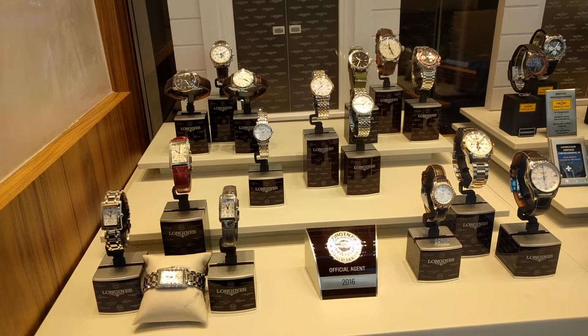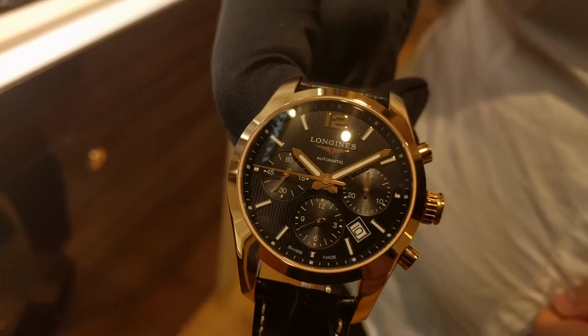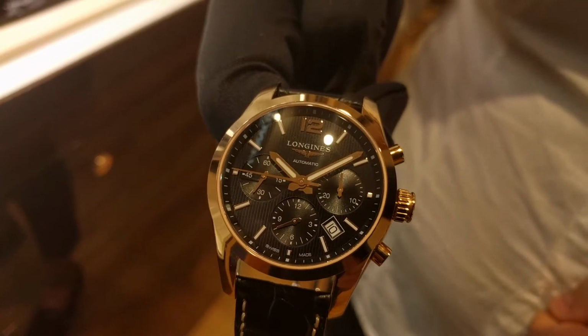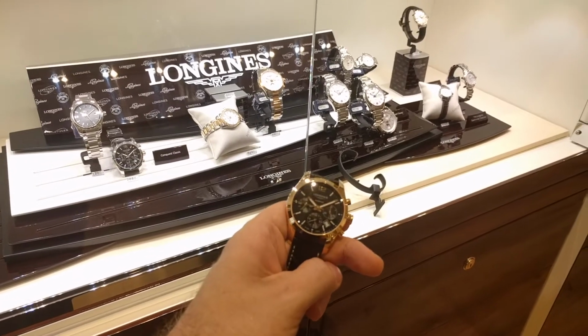This is a classical automatic watch. It's mechanical, it winds itself, costs about 9,000 Swiss francs. Watches like these can be off by 10 seconds a day. Over 6 months, that's half an hour.